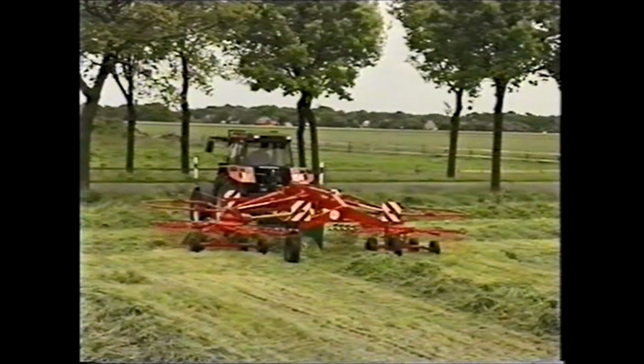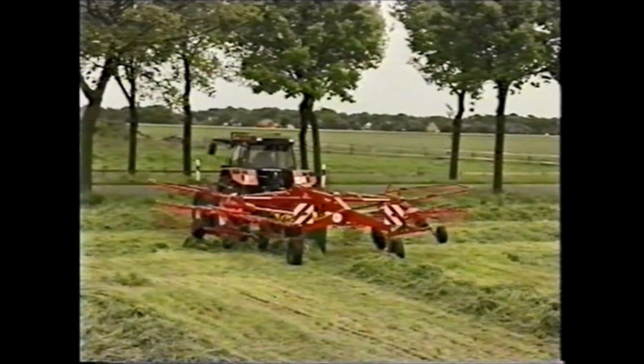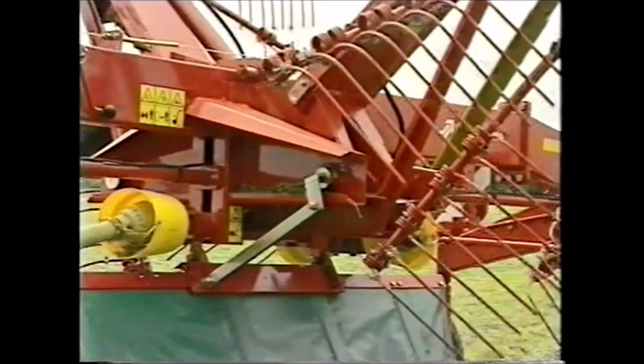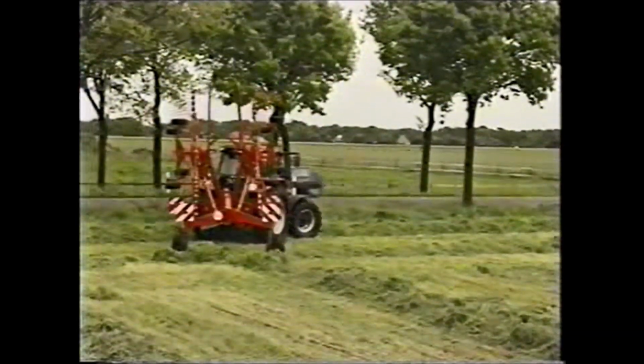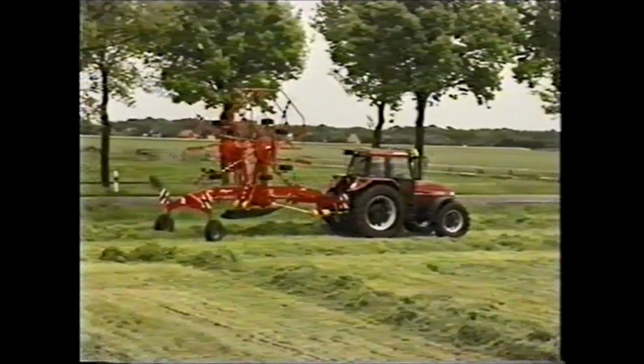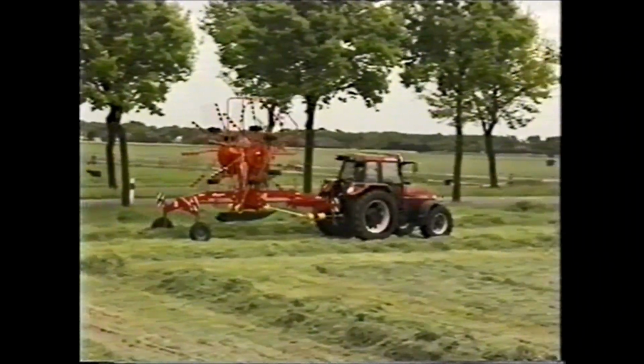The synchronized raising of the rake sections during folding will prevent any unbalance. An extra joint on the lifting arms will allow you to reduce the transport height to below 4 meters. The demounting of rake arms is therefore not always necessary.